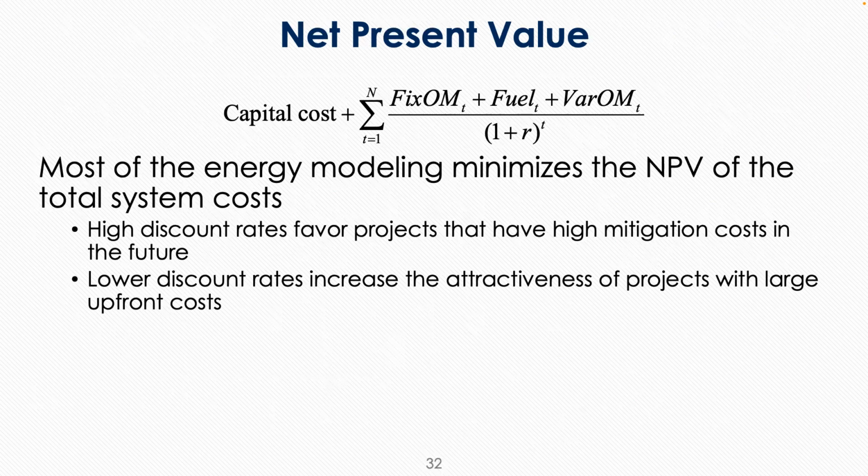And in fact, if you think about this carefully, you could actually have a t over here divided by 1 plus r to the t. If all of the capital cost is being made as an upfront investment, you would only have this value at t equals 0, in which case 1 plus r to the 0 would just be 1. And so that's why it's not under that summation.